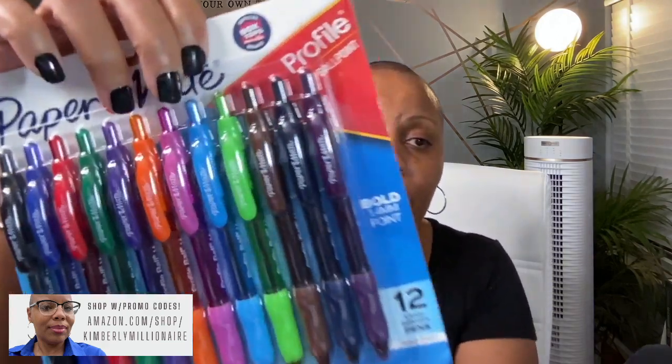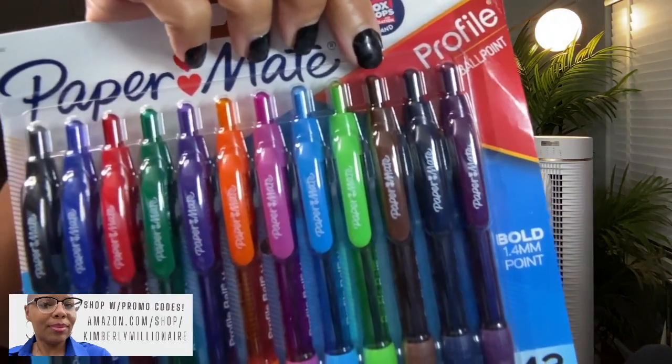So it's the Papermate brand, their Profile ballpoint. Listen, they even have a brown. They even got a brown one. I don't know if I've ever seen a brown ink pen.